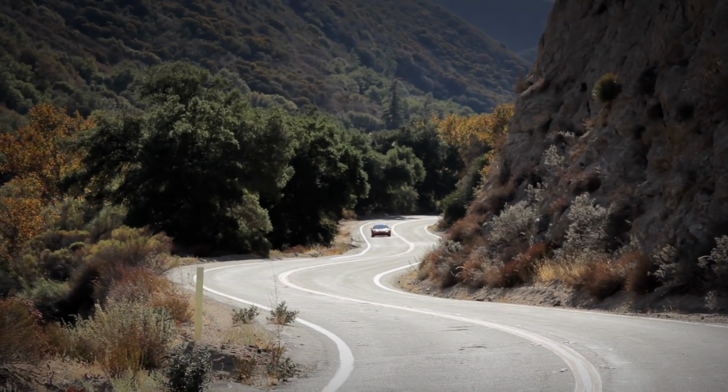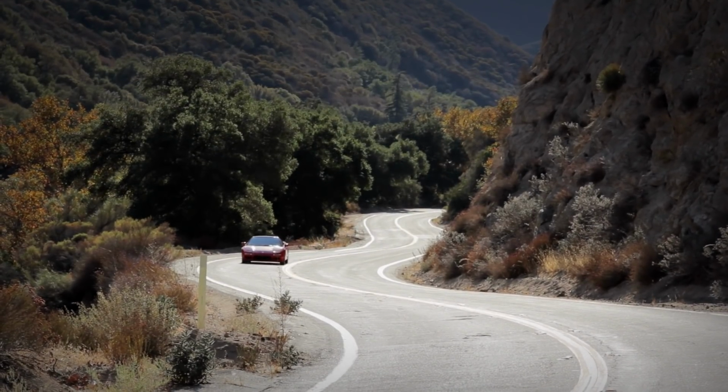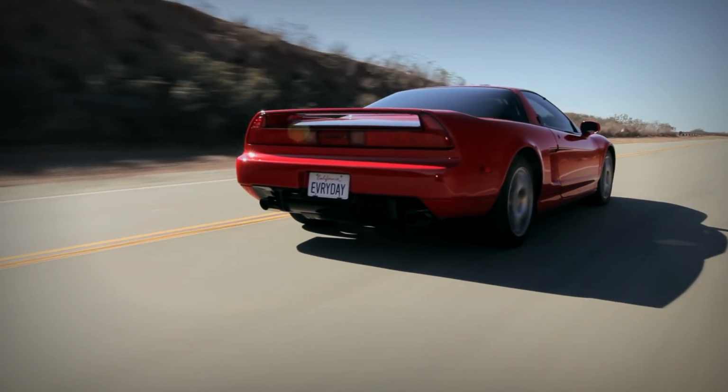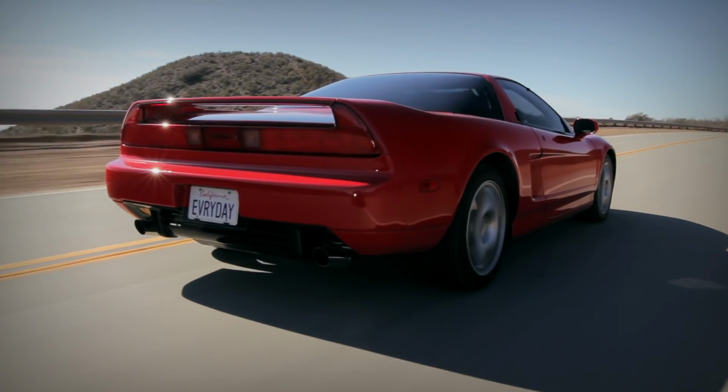I'm curious as to how many of you had this car as a poster on your bedroom wall growing up. I certainly did. I remember loving this car. So many of you have said, please, please drive the Acura NSX or the Honda NSX if you prefer. And here we are in a 1995 NSX-T.